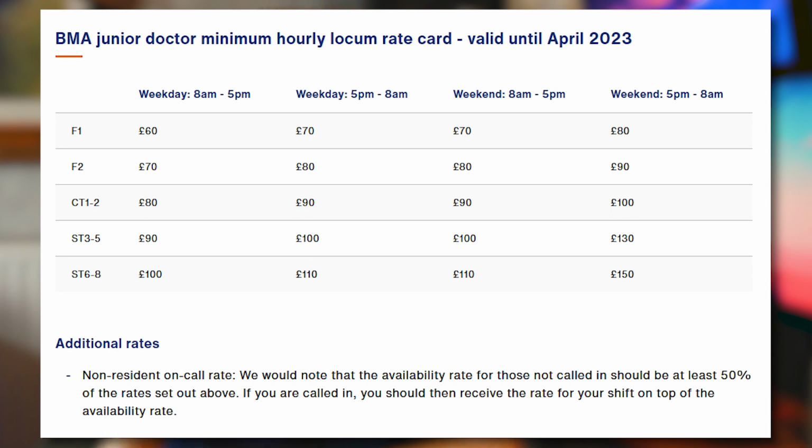The new BMA rate card for junior doctors is advising that you should be asking for at least £60 an hour, which is obviously an enormous jump for anyone who is currently working at £25 an hour. I'll let you go through the other numbers in your own time, but you can see the rates being advised on this rate card are often substantially more than what NHS trusts around the country are currently paying.